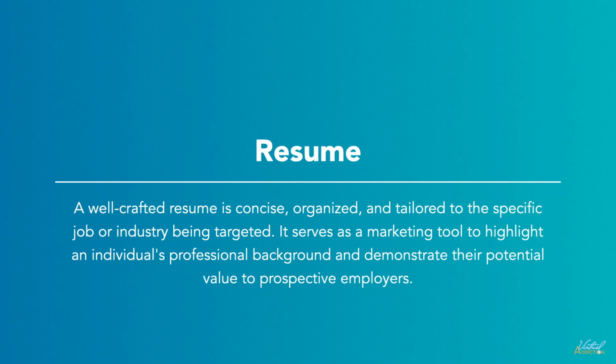A well-crafted resume is concise, organized, and tailored to the specific job or industry being targeted. It serves as a marketing tool to highlight an individual's professional background and demonstrate their potential value to prospective employers.